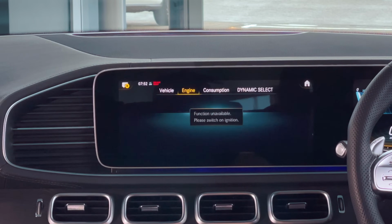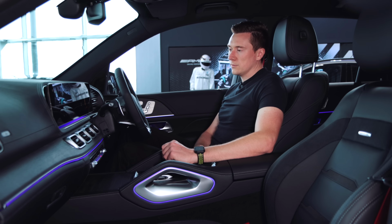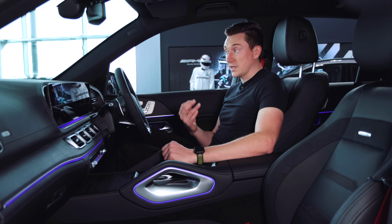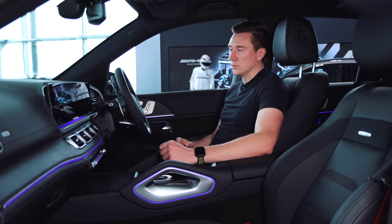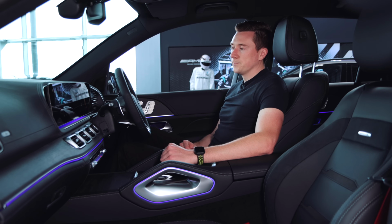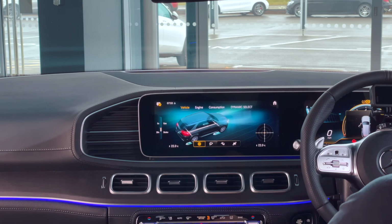So in here, if I just pop the ignition on, there are loads of things in here, from viewing statistical information from the engine to even going off-road, because it is an SUV after all with 4-wheel drive. So in here, there's loads of things you can view for things like your brake pedal, for example, and your accelerator pedal. You can see how much and how hard you're pressing each of the pedals. You can see your G-force readings for any track driving or anything like that.